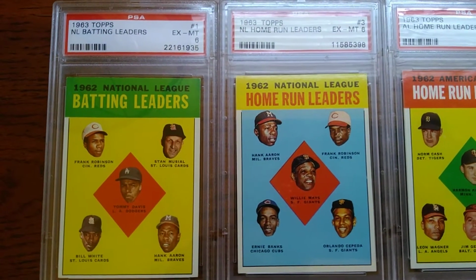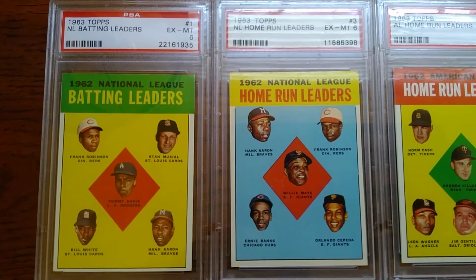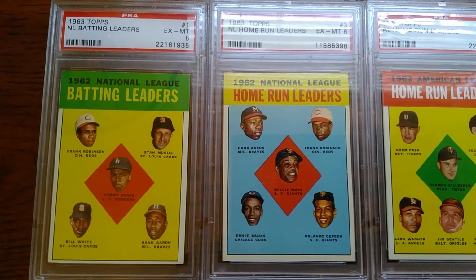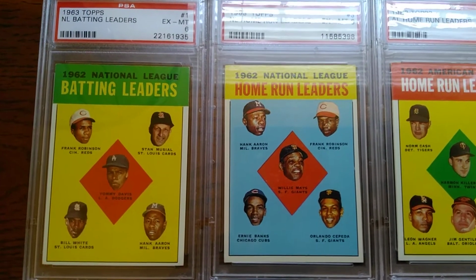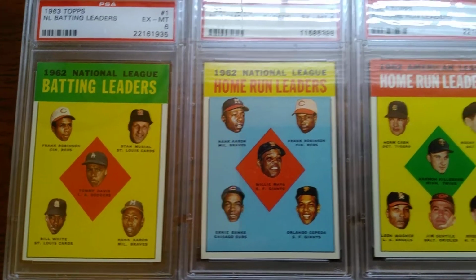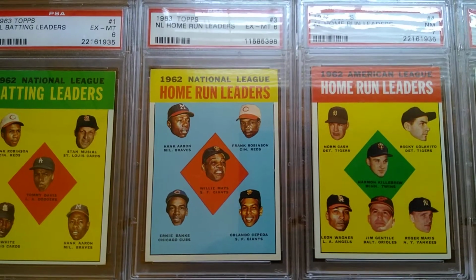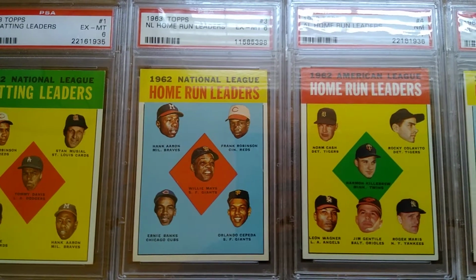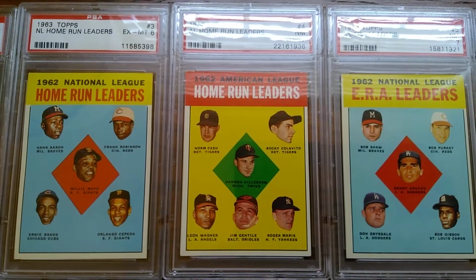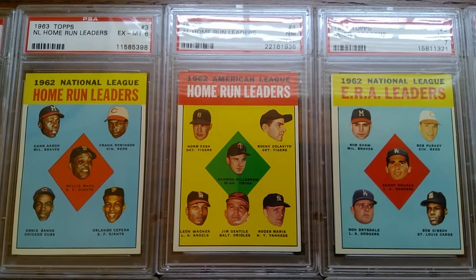Really a big fan of these leaders cards. They start off the set here, very colorful in their nature, and the color pattern varies quite a bit. But if you look at these, quite a few Hall of Famers on there. Frank Robinson, Musial, Hank Aaron. This home run leaders for the National League has got 5 Hall of Famers on it. You've got a Harmon Killebrew, Roger Maris, Rocky Colavito on that American League home run leaders.